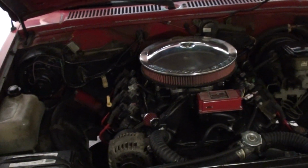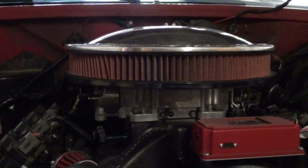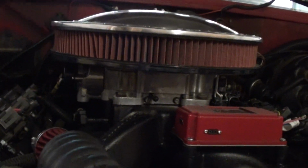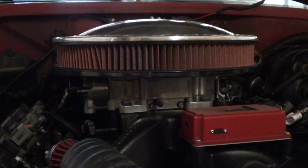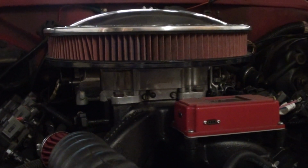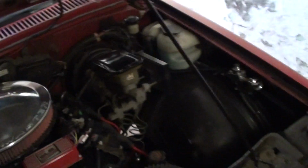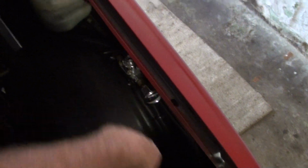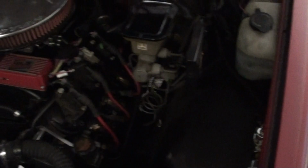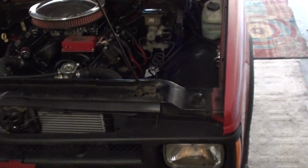I am running a Demon 625 Street Demon. Great carburetor. I'm half tempted to run fuel injection on this thing. I was really thinking about it, but this thing runs so good, there's no point. No point in it whatsoever. I have to run the fuel pressure regulator to knock down the pressure from 14 psi down to about 4.5. That was 40 or 50 bucks with the gauge.